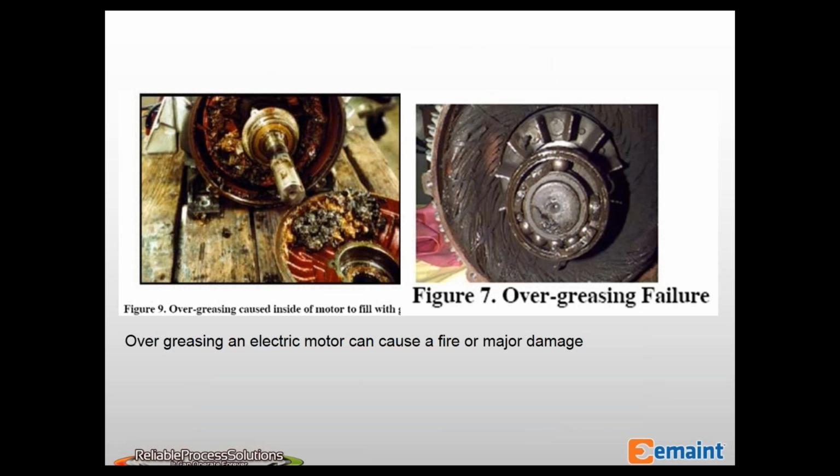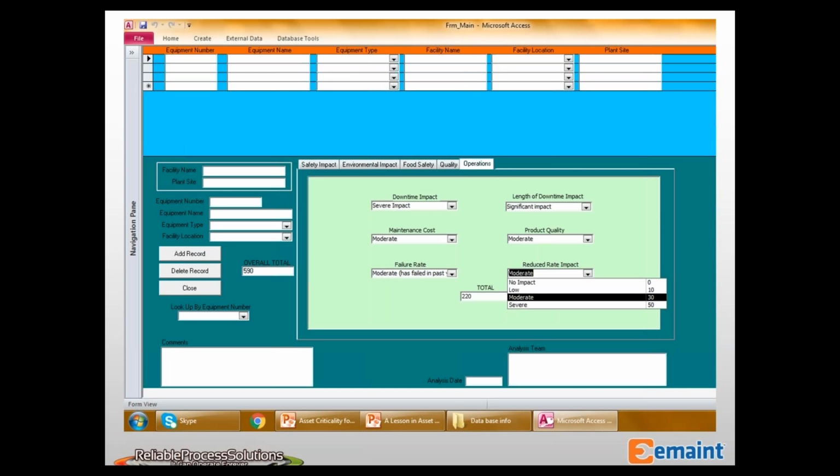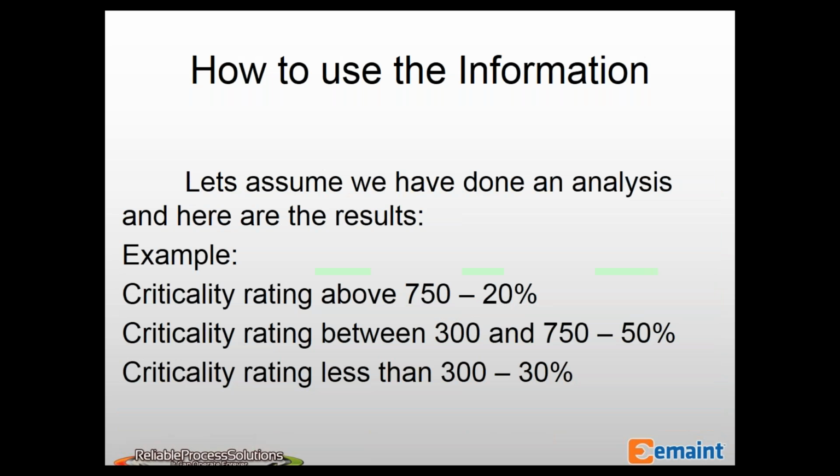I've been told there's no such thing as over-greasing a bearing. I'm not going to argue that one way or another, but I guarantee you, if you keep pumping grease into a bearing, it's going to go somewhere, and that somewhere may be the motor. So improper maintenance activities can create downtime, and there's a cost associated with that. Reduced rate impacts, failure rate impacts, maintenance costs, product quality costs, and downtime costs all impact the overall potential for that asset to affect your production.